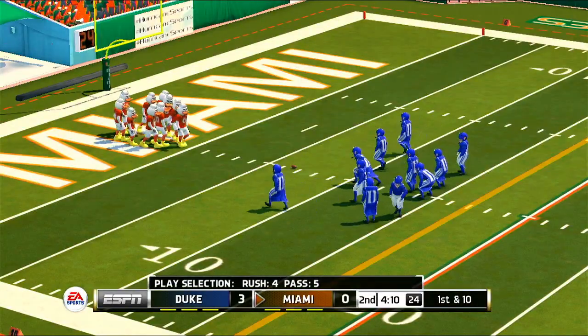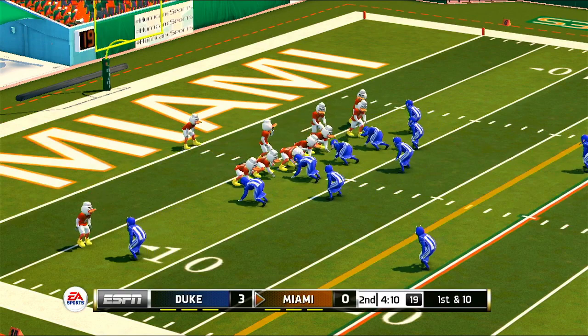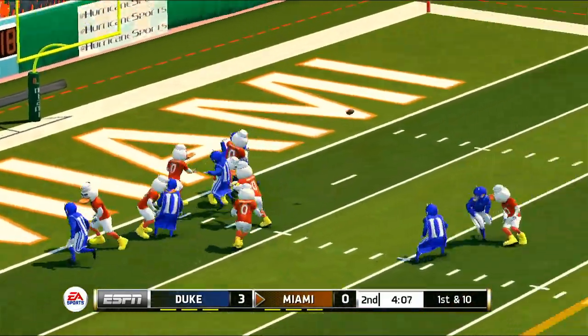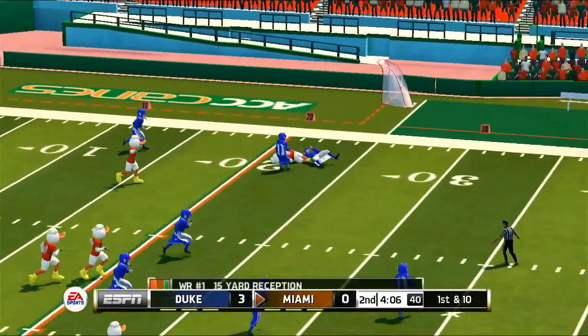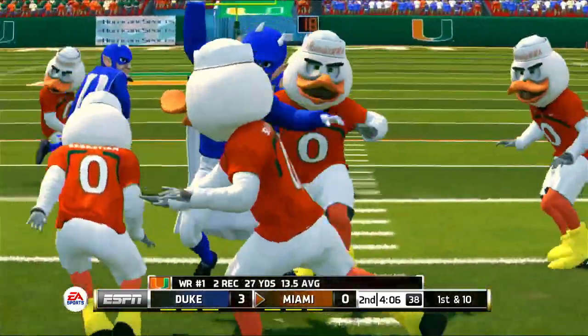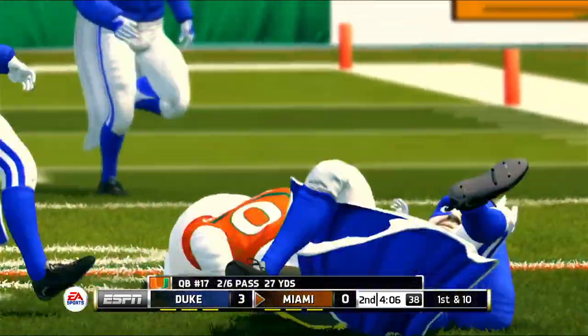They line up at the seven. First down. A very impressive open field tackle. I'll tell you something, I'm loving this quarterback's confidence more and more as this game goes on. He's really throwing the ball with some purpose.